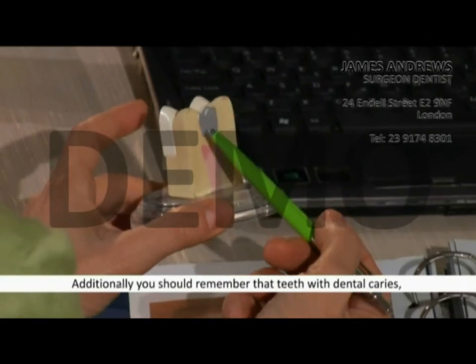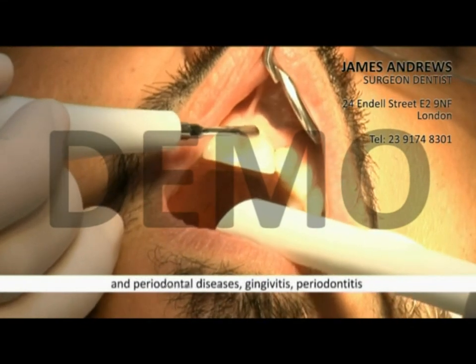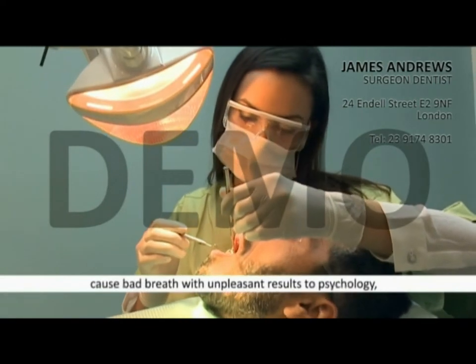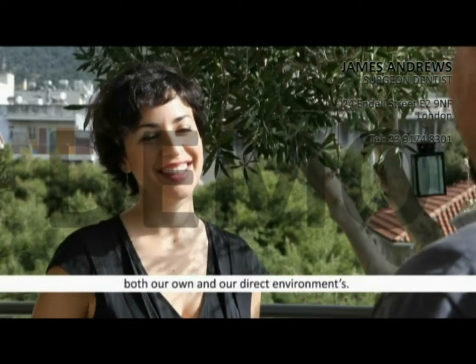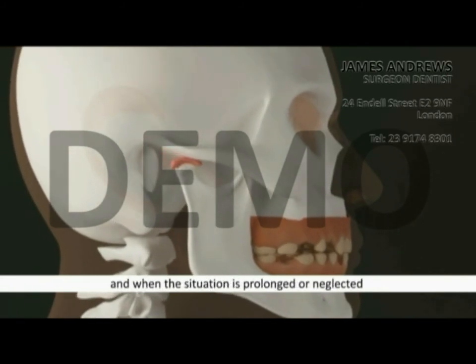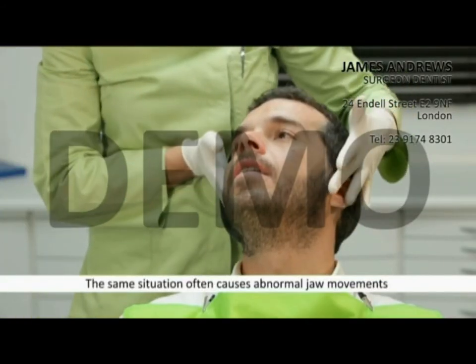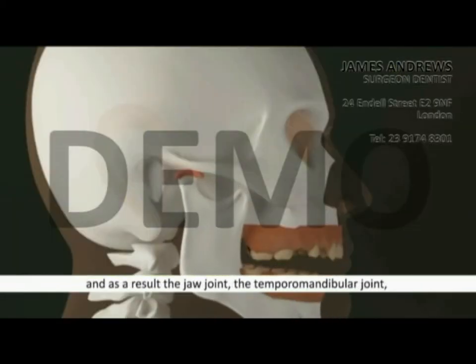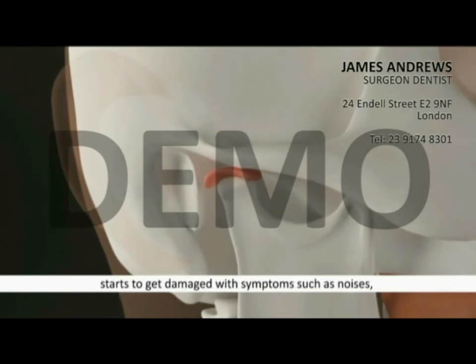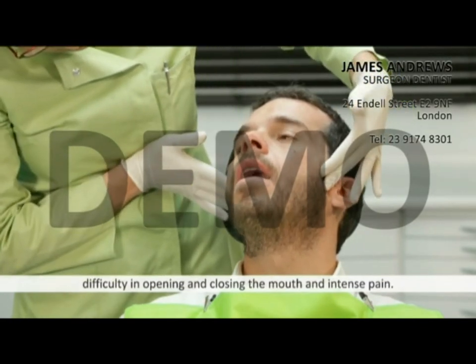Additionally, you should remember that teeth with dental caries, fillings that have been altered over time, and periodontal diseases, gingivitis, periodontitis, cause bad breath with unpleasant results to psychology, both our own and our direct environments. Also, chewing food with fewer teeth than normal is not performed correctly, and when the situation is prolonged or neglected, it may cause problems to the stomach, which finds it harder to digest our food. The same situation often causes abnormal jaw movements and, as a result, the jaw joint, the temporomandibular joint, starts to get damaged with symptoms such as noises, difficulty in opening and closing the mouth, and intense pain.